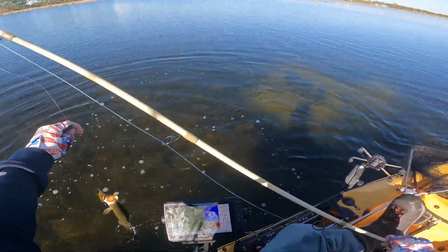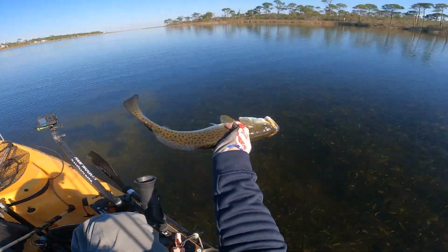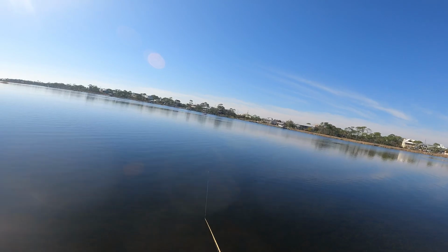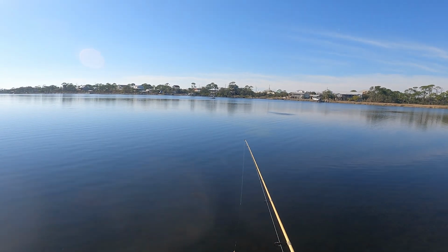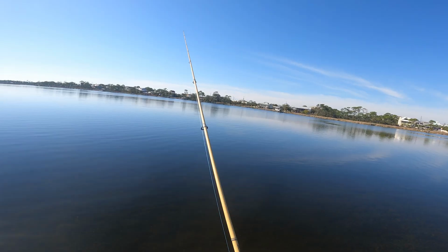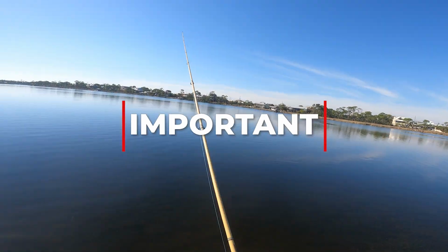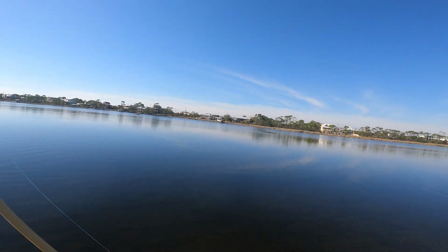It's hanging in there with that mullet. All right, y'all, another nice trout. Send this guy back right there. Oh man, I just had a redfish follow. He was following like 10 feet behind though, on the shrimp. That tells me I need to slow down. He was sitting that far behind.